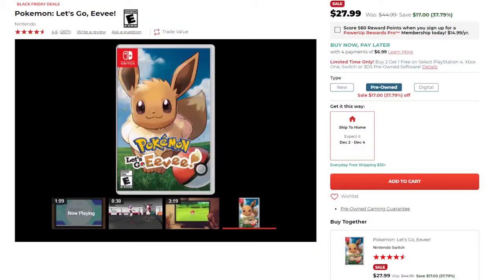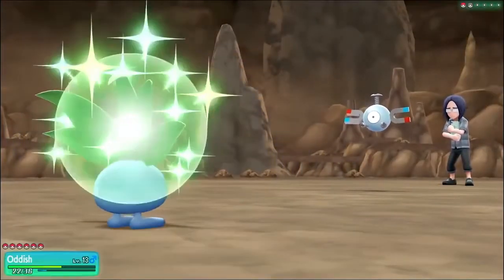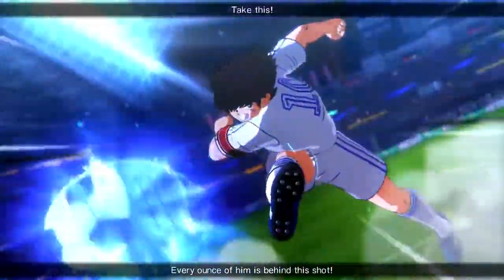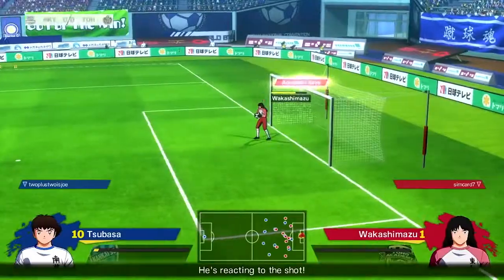Same goes for Pokemon Let's Go Eevee and Pikachu. Those are remakes of older Pokemon games. They're not the newest ones, but they are really good. We have Captain I Can't Pronounce Rise of New Champion. I haven't played this one, but I've heard really great things. It looks like a soccer game, but it's an RPG? I don't know, but apparently it's really good.